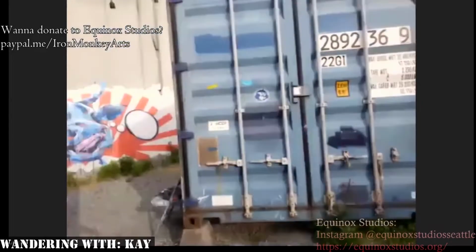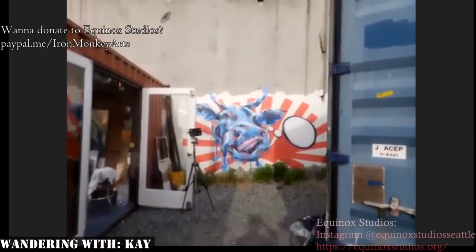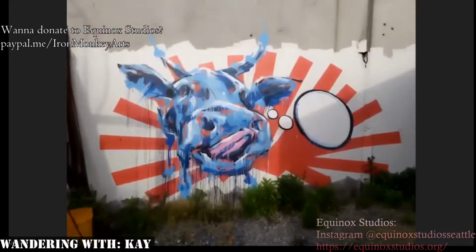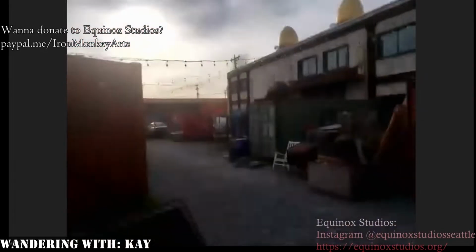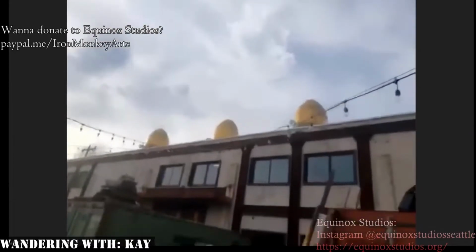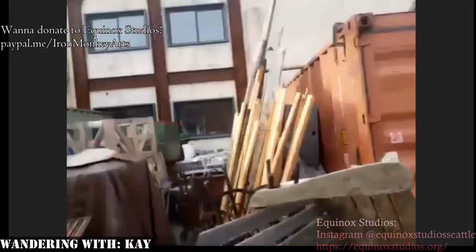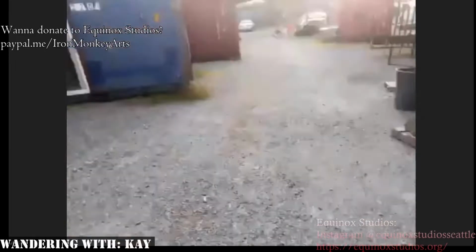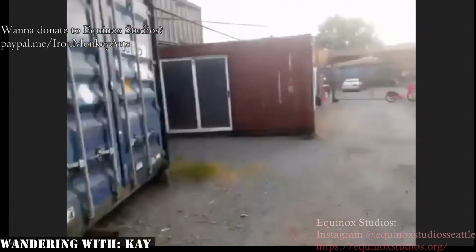That was awesome. So just a little peekaboo around here. Some of the amazing art on the walls at Equinox Studios. If you people have not been here, you simply must come down because this place is full of the awesome. So there's some more golden eggs because, why not? Bunch of wood, fire pit, back when we could stand around fire pits. That was a good time. So let's cruise down here, see if we can find anybody else.